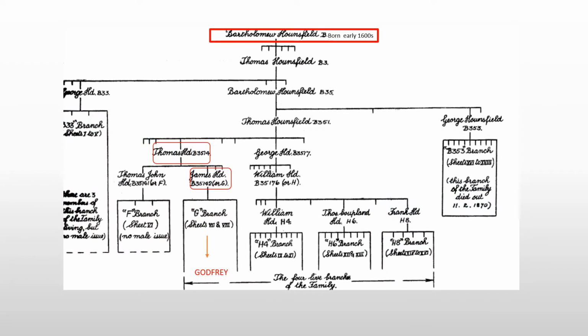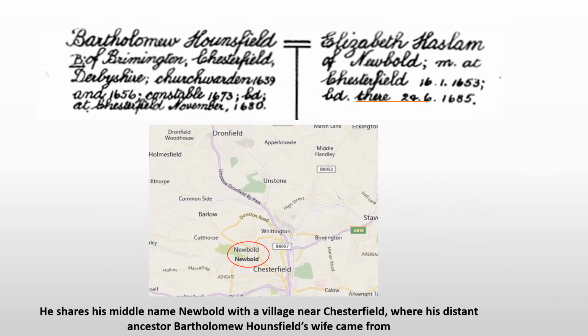It was in Brimington in the early 1600s that Bartholomew Hounsfield was born, and it is through Bartholomew's great-great-grandson Thomas and his son James that we can trace Godfrey's heritage. In 1653, Bartholomew Hounsfield married Elizabeth Haslam from the village of Newbold, just south of Dronfield, and Newbold became a common name in the Hounsfield family and was Godfrey's middle name.